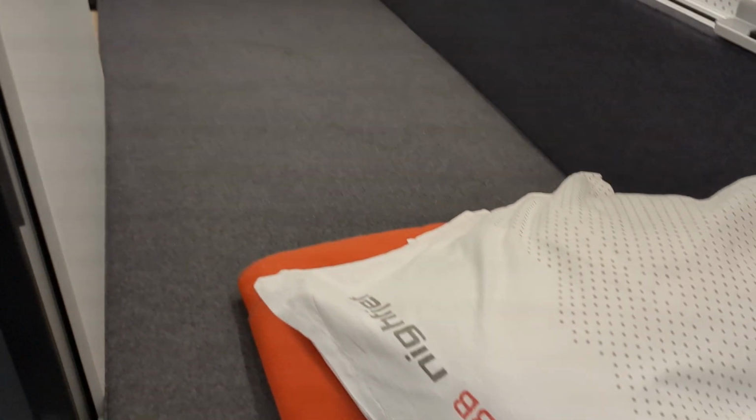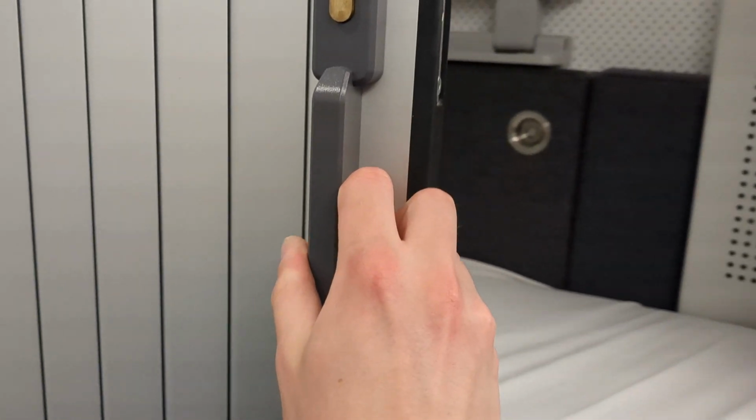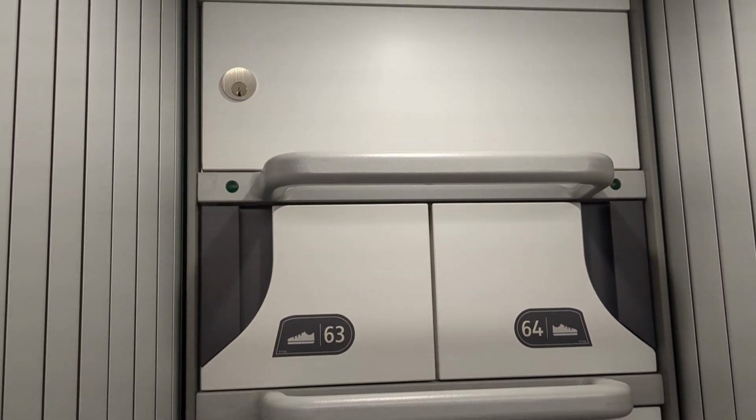Each cabin comes with bed linen and a small bottle of water. The cabins can be locked by using a keycard, handed out by the train attendant after boarding. For your luggage, 2 storage compartments also lockable with your keycards are provided.